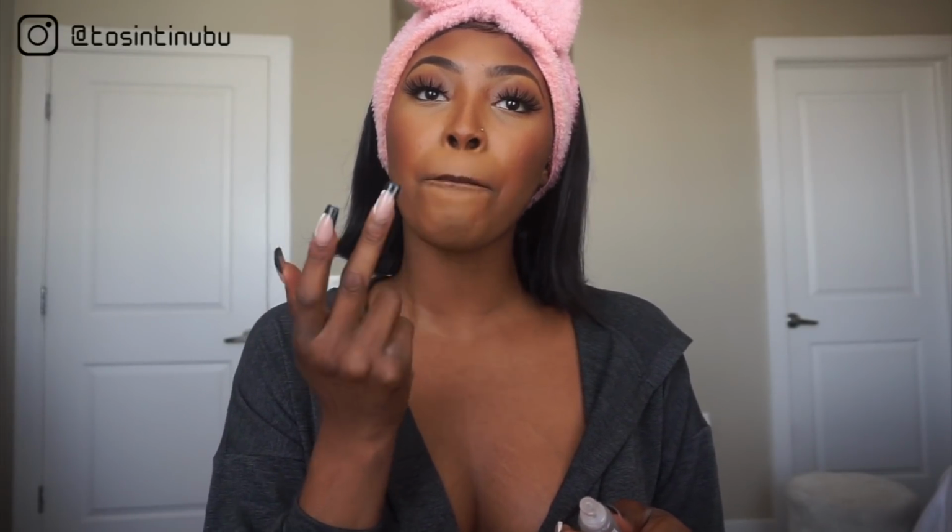So I'm gonna use my NYX lip stain in the color Athens. This color is really cute to me. Last time I used London, I just feel like this one's better. And then you can never go wrong with some drugstore lip gloss. This lip gloss is so bomb.